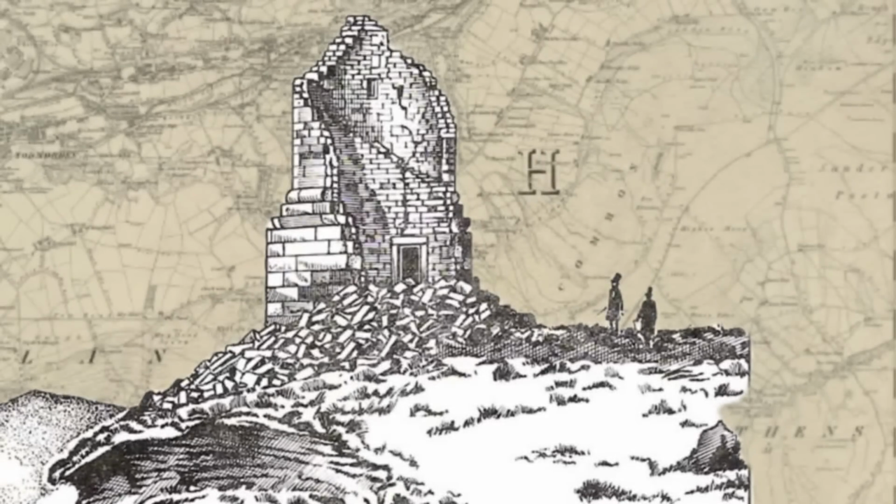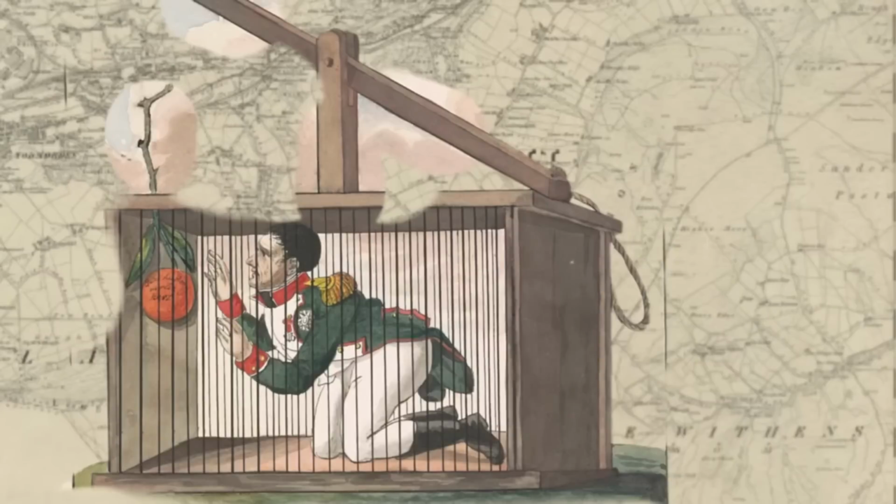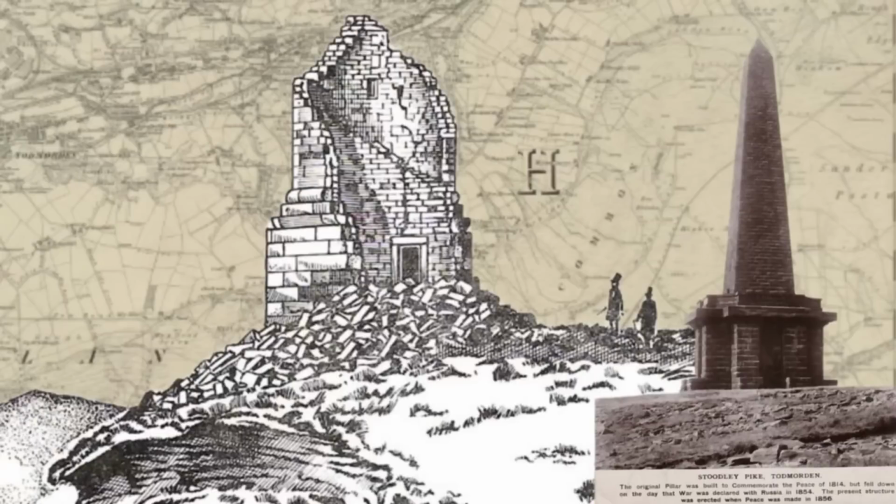gatekeepers, and gate is G-A-I-T rather than G-A-T-E, keepers who leased the land for the building of Stoodley Pike Memorial in November 1814. And they laid the foundation stone with Masonic orders and roasted a sheep up there. But the monument was not complete when Boney escaped from Elba in February 1815 and hostilities resumed. Current structure of Stoodley Pike dates from about 1854, after the end of the Crimean War.